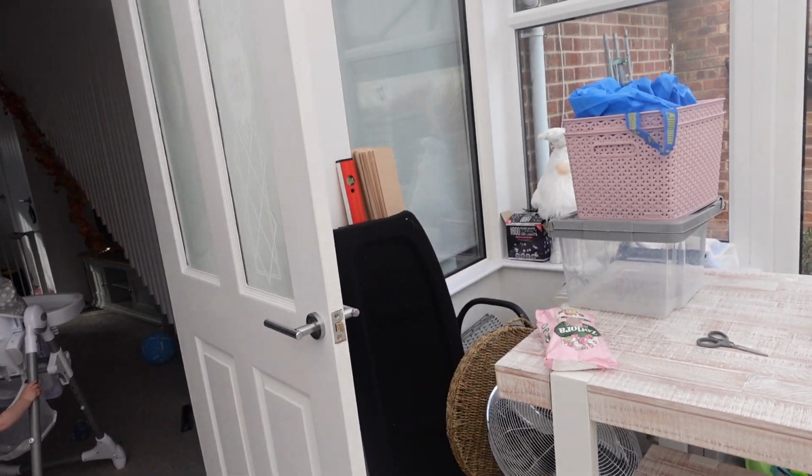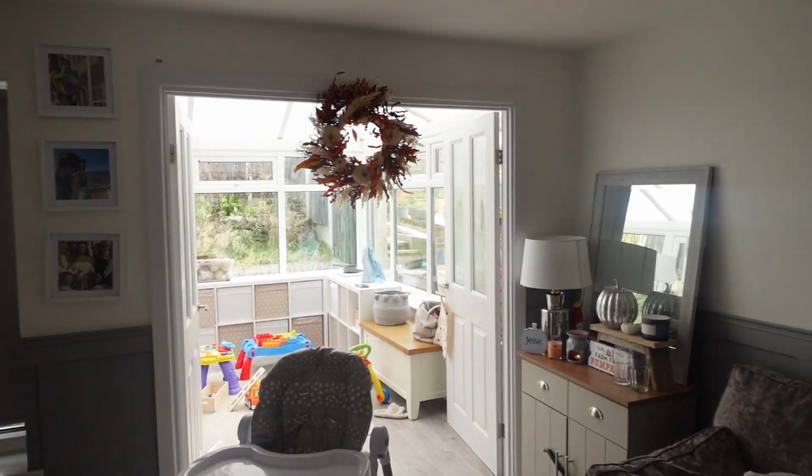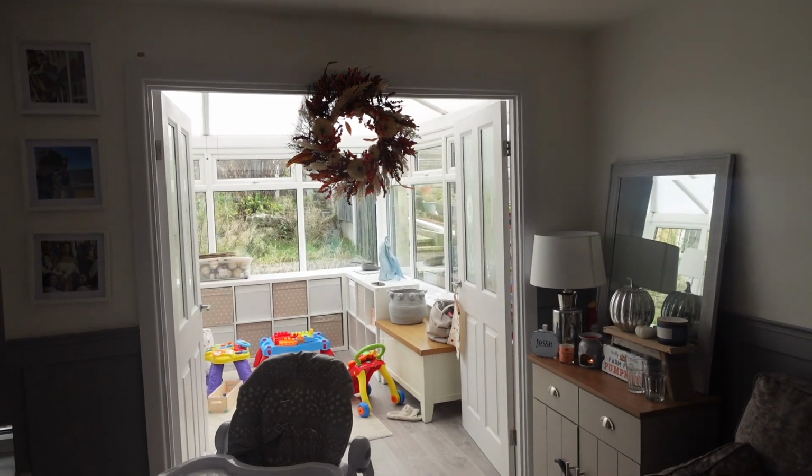But I feel like the only way of fully knowing is if I get that Christmas tree down and get the base out and see if it will fit in that little corner there, because it really is big. And I think with the clutter down here, it's not making it look any better. But I just really like having both of the doors open. I don't know. I like it. I just feel like it looks too much.